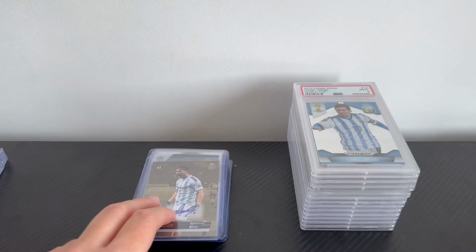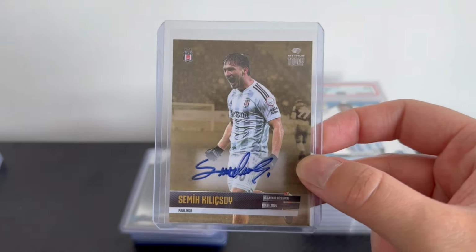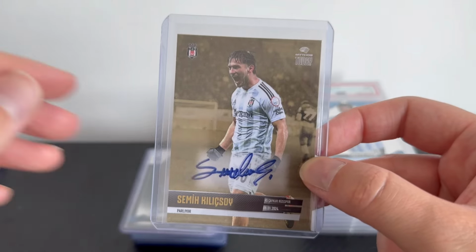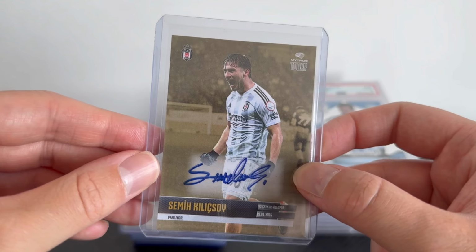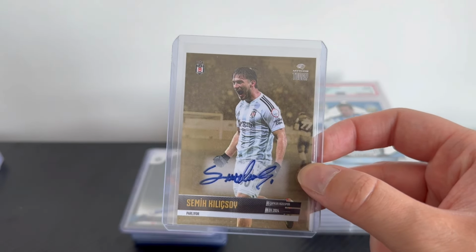So we then have the card that I'm most excited about at the moment. Semih Kılıçdaroğlu of Beşiktaş. This is a Mythos card. Mythos have the rights to produce the Turkish league, and Kılıçdaroğlu is a player that scored, I believe, 11 goals and 7 assists in 20 games in the Turkish league last year. He's just 18 years old.